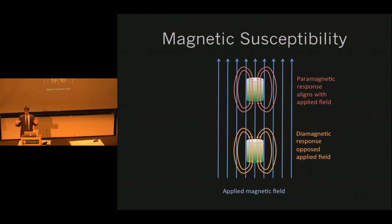Water, that comprises most of us, is weakly diamagnetic. Oxygenated hemoglobin is also weakly diamagnetic, almost indistinguishable from water. But deoxyhemoglobin, when the oxygen comes off, that hemoglobin becomes slightly less diamagnetic. So there's this paramagnetic shift in the deoxyhemoglobin. So we're going to exploit that to find the deoxyhemoglobin changes in the brain.